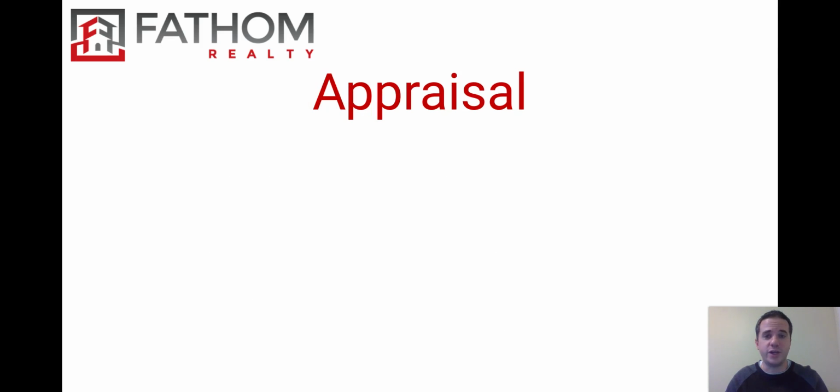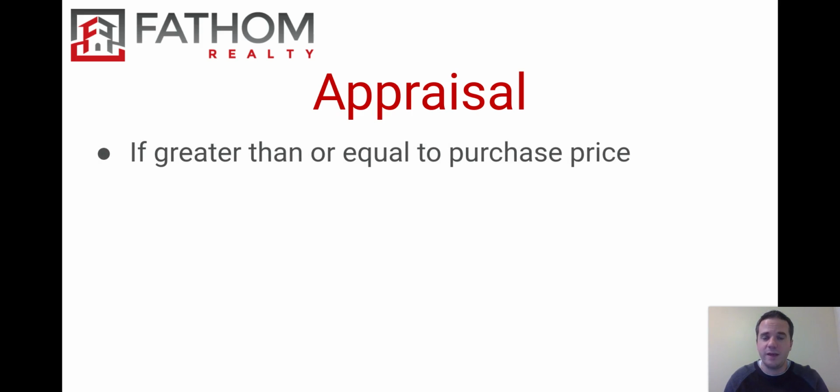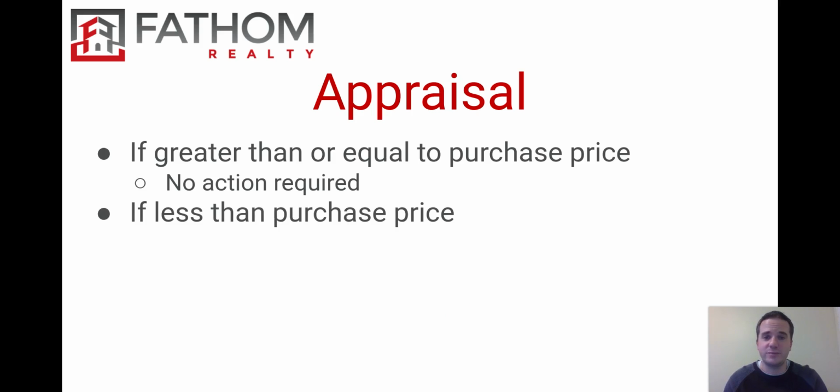If you've successfully negotiated the buyer's repair requests, or if the buyer has simply accepted the condition of your home as is, then you've moved on from the inspection contingency toward the appraisal contingency. At this point, the lender is going to order an appraisal. If the value determined in the appraisal is greater than or equal to the purchase price in the contract, then the lender is going to move forward with the loan underwriting, and there's no further action required in regard to the appraised value.